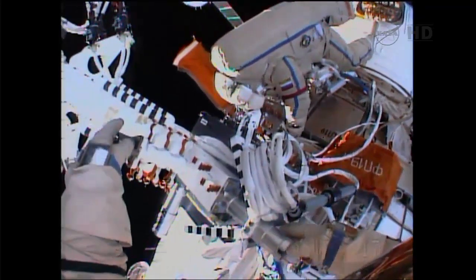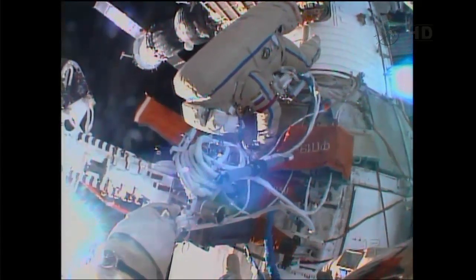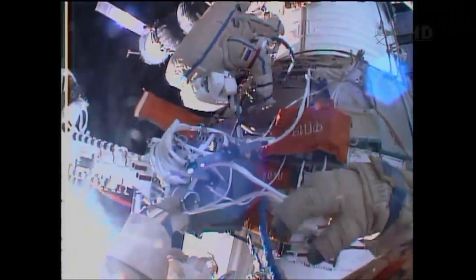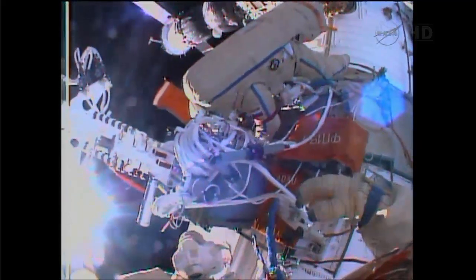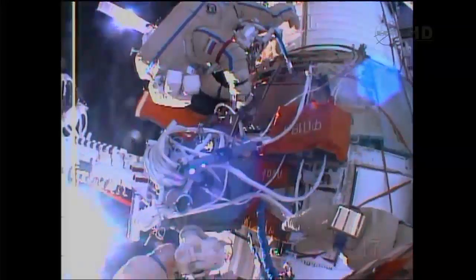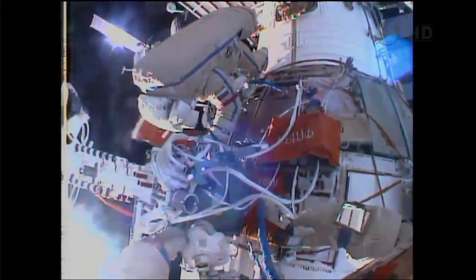And then some inspection tasks at the Poisk module, the relocation of a foot restraint from one spot on Zvezda to another, and the installation of two gap spanners on the opposite side of Zvezda from where we're working here. This is the starboard side, the Universal Work Platform, which is about at the midpoint of the starboard side of Zvezda. The forward end of the station is up the top in our current view, moving toward the Zarya module and then the U.S. segment of the station.